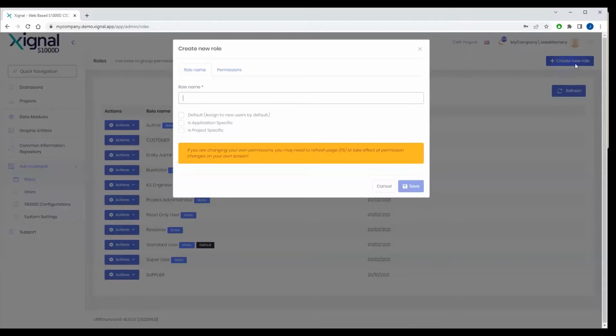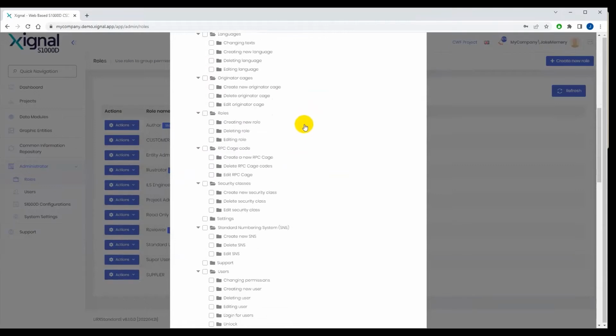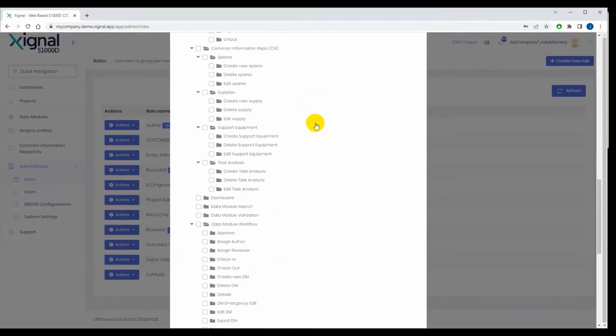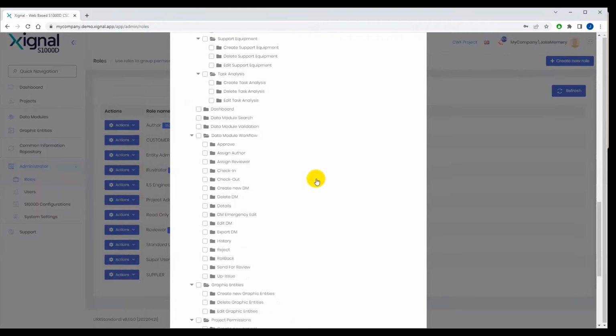So if I click on create custom role, I can give a role a name, and I can come down through the permissions and start ticking boxes. Now these boxes represent different functions and buttons and menus within the system. As I say, we can get down to a very granular level as to what we want a specific role to be able to see or do within the system.